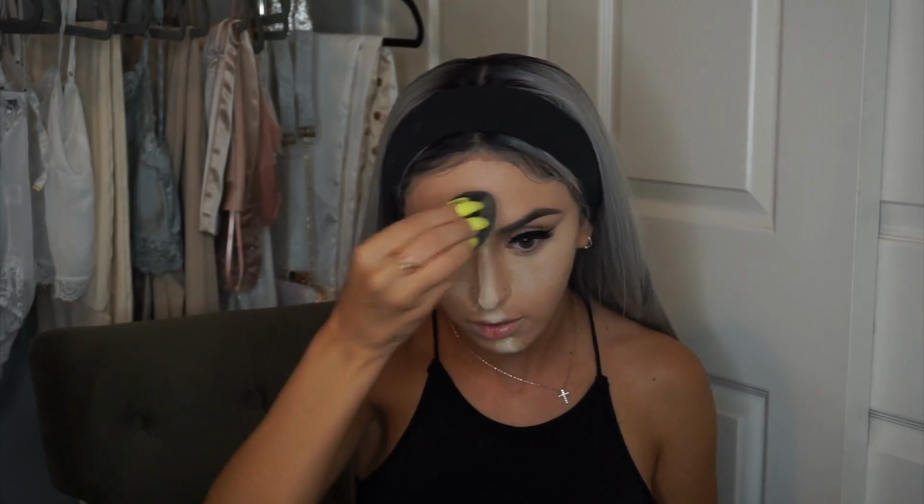I'm gonna go ahead and blend that foundation down my neck, my very long neck. And to conceal my under eyes and my T-zone, I am gonna be going in with my Laura Mercier setting powder. And to set the rest of my face, I am going to be using the Medium Tan Pro Longwear Powder by Marc.